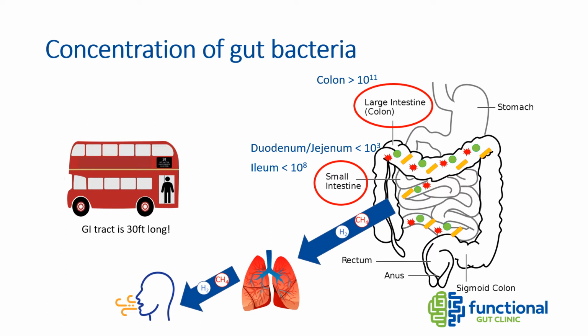To the contrary, there is a vastly smaller concentration of bacteria in the small intestine of a healthy GI tract, with around 1,000 colony-forming units per milliliter. If there's more than 1,000 colony-forming units per milliliter in the jejunum, which is the mid part of the small intestine, this can be considered a small intestinal bacterial overgrowth.